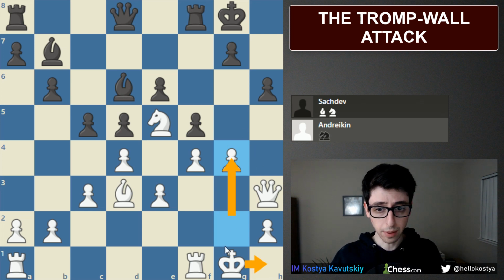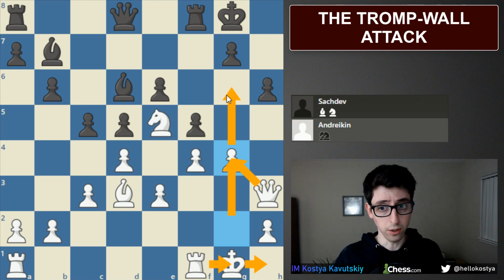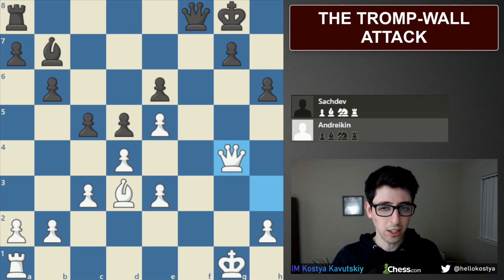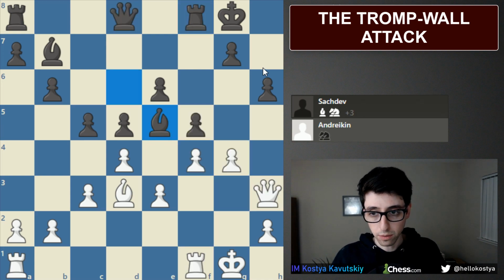Sometimes you might want to prepare it with king h1, rook to g1, but in this case it's not really necessary, as white's queen is just kind of trying to get in on the light squares. So for example, takes on g4, rook f8, queen takes f8, queen takes g4. Basically a really bad position for black. If black finds a way to not get mated, he'll probably have to trade queens, and then that endgame is going to be pretty bad for black as well. So overall, really nice position for white.